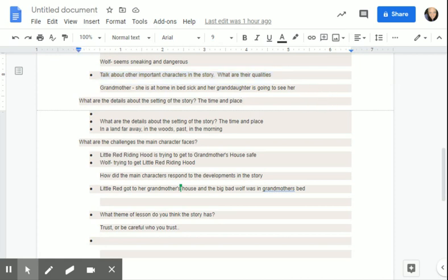All right, so this next one is: what are the details of the setting of the story? We know that the setting of the story is the time and the place where all this stuff is taking place. Now, in the magical world of Little Red Riding Hood, with it being a fairy tale, we don't necessarily have a town, but we kind of know that it's probably in a land far away or in the woods, maybe in the past.